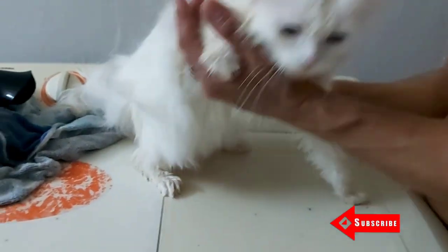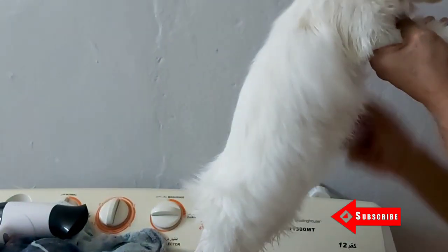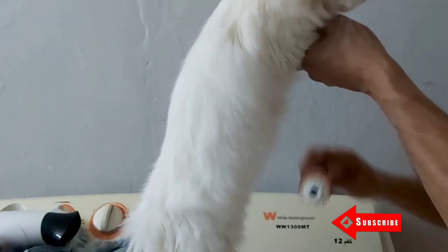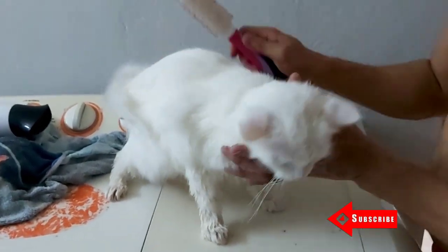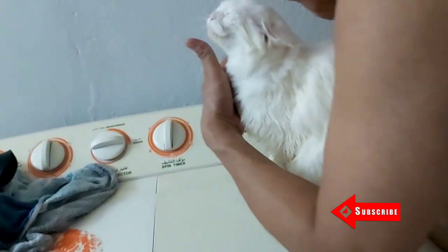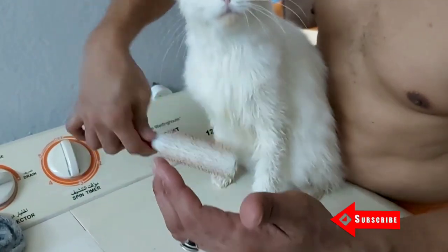Guys, medyo tuyo na ang aming Snow at gustong-gusto na niyang bumaba. Ayan. So, tingnan niyo guys, nagbalik na siya sa kanyang dating alindog. Puting-puti na naman ulit ang aming Snowy. So, guys, yung mga may alagang pusa dyan, ganito po ang gagawin niyo para maramdaman nila yung love mula sa inyo. So, kailangan po natin silang alagaan.